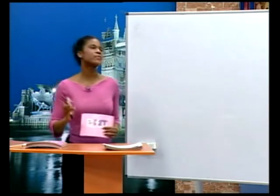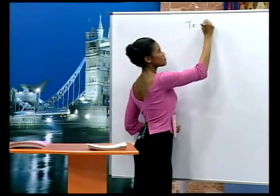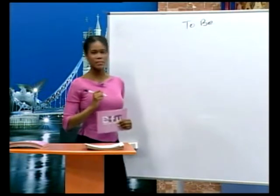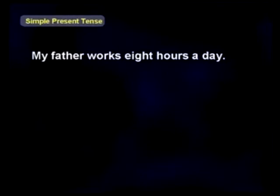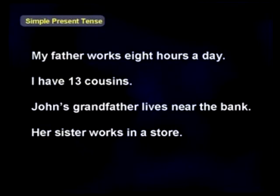In the beginning, we reviewed the simple present tense of the verb to be. Now let's look at some other verbs. My father works 8 hours a day. I have 13 cousins. John's grandfather lives near the bank. Her sister works in a store.